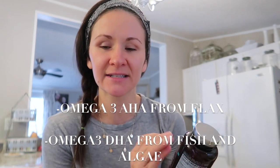And then something that I started recently is this omega DHA. This is a vegan omega extracted from algae. I started doing this because the omega-3 that you get from chia seeds and flax seeds is ALA, so I wanted to go ahead and incorporate this into my diet as well. So those are the supplements that I have been taking recently.